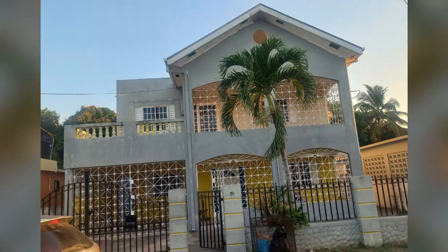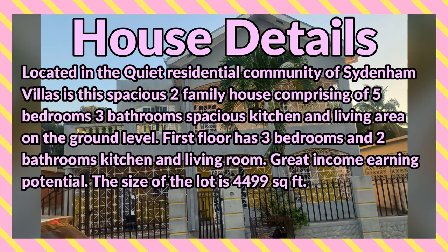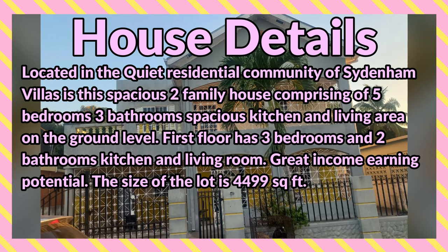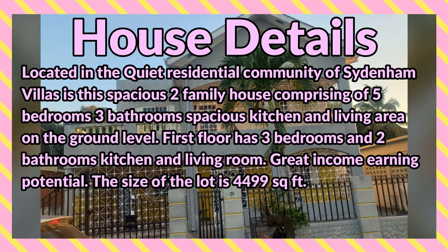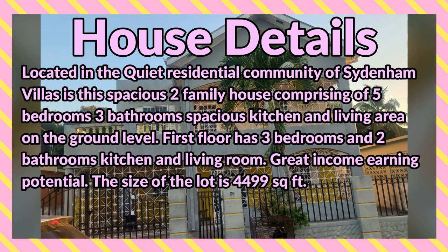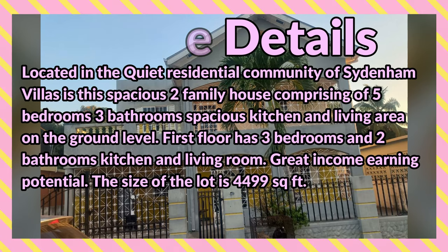Today, guys, I'm bringing you this 8 bedroom, 5 bathroom house for sale at Claudette Drive, Sydenham, St. Catherine. Located in the quiet residential community of Sydenham Villas is this spacious 2-family house comprising 5 bedrooms, 3 bathrooms, spacious kitchen and living area on the ground level. First floor has 3 bedrooms and 2 bathrooms, kitchen and living room. Great income earning potential. The size of the lot is 4,499 square feet.